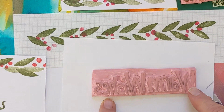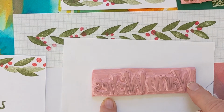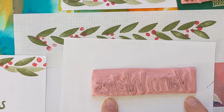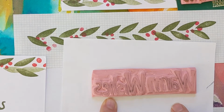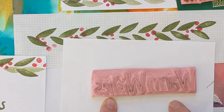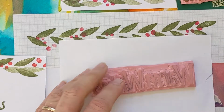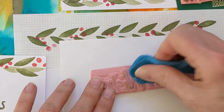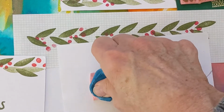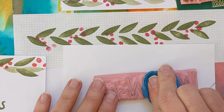Okay, so I've carved this stamp, and it's hard to see how far I've come or what needs to be removed without inking it up. You can see that I have not inked it up yet, so I'm getting ready to do a test print. But before I do that, I'm going to do a few things. First thing I'm going to do is remove all of the extra crumbs that get caught in the corners and the crevices, because they will end up on your ink pad and you don't want that.